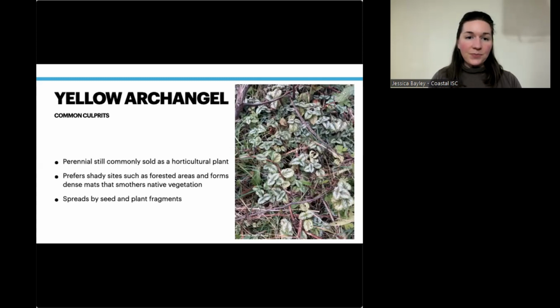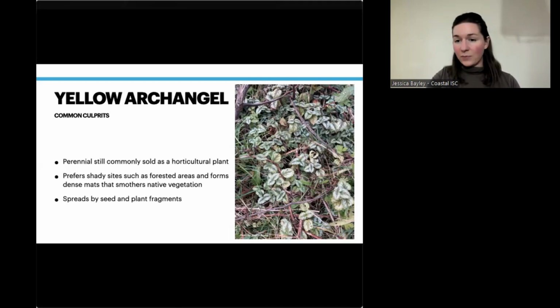Yellow archangel is another one. Some people call it lamium as well. Lamium is a common name that refers to a variety of species, but I hear it often referred to as that. This is a very common garden escapee. You'll find it often in hanging baskets, still commonly sold today, unfortunately. It's a perennial plant. It prefers shady sites and will often grow in forest understories, in dense mats, and it smothers native vegetation. It spreads by seeds and also by plant fragments.